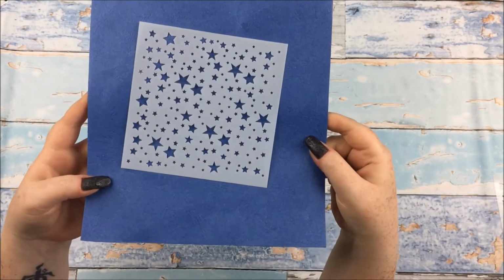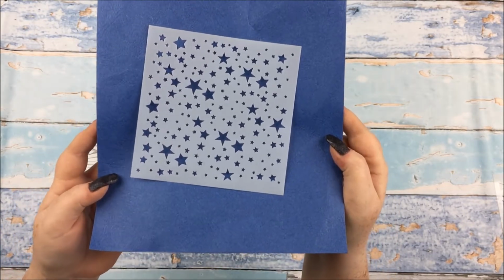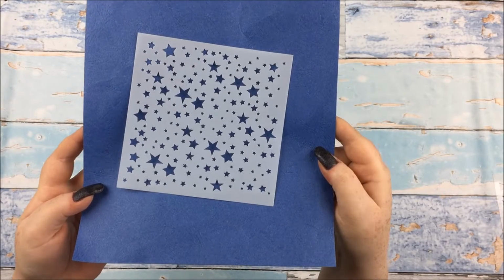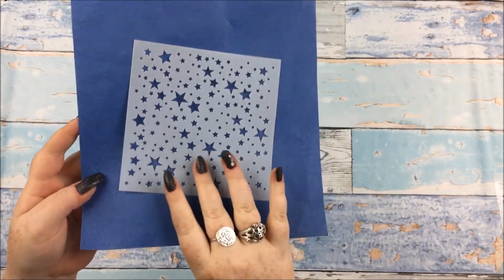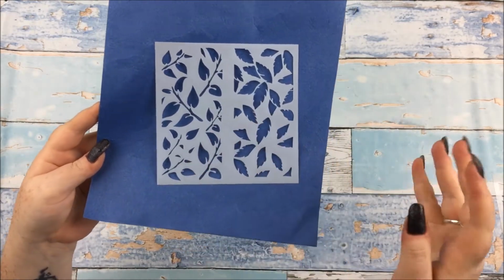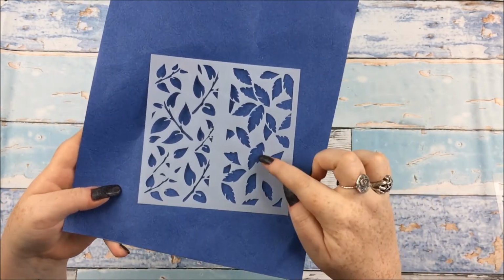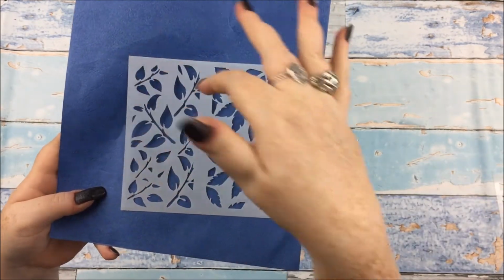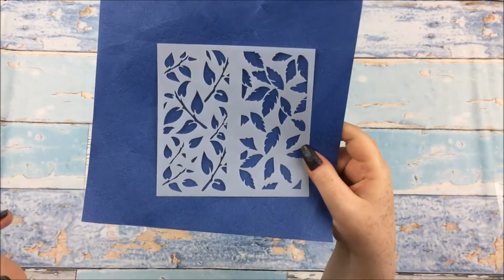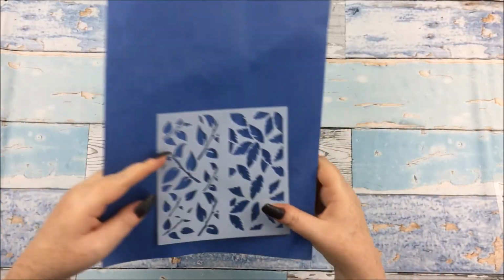This one is a particular favourite with all the cute little stars on. I've been waiting so long for this to arrive because I've got like 3 scrapbook layouts that I want to do with this stencil. So woohoo, it's arrived. And the last one is another leaves one, because I do like leaves quite a lot. So there's a sort of a jaggedy leaf pattern and then a more flowy, viney kind of one going on there. So yeah, there's everything from their shop. As I said, I will try and link it for you.